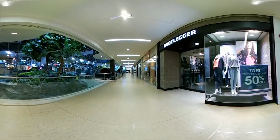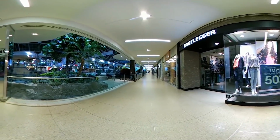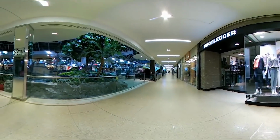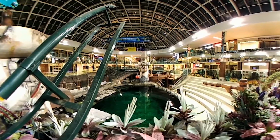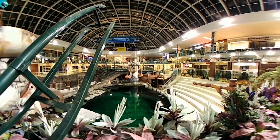If you can't sleep, or if you're a night owl, going down to the mall to walk around after midnight or even 2 a.m. is a really interesting time. You pretty much have the whole place to yourself. It gives you a completely different perspective when you see West Edmonton Mall so empty, when you're used to seeing it so full. It can be quite serene.